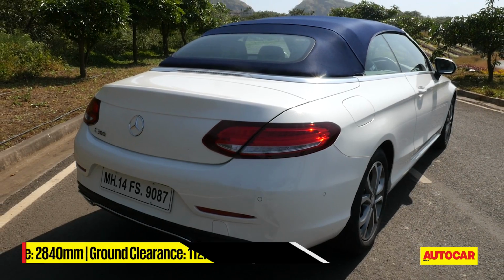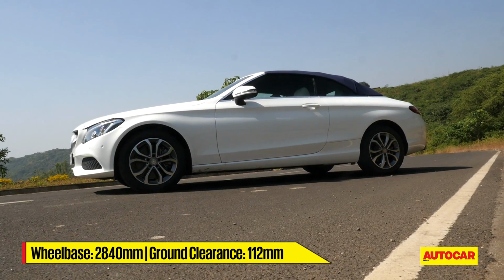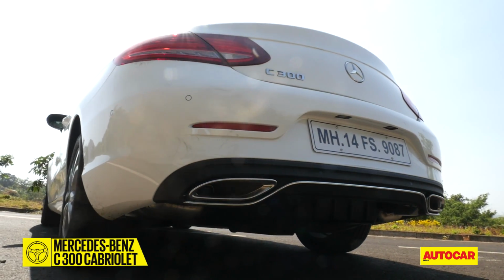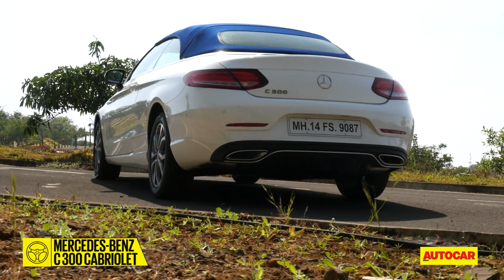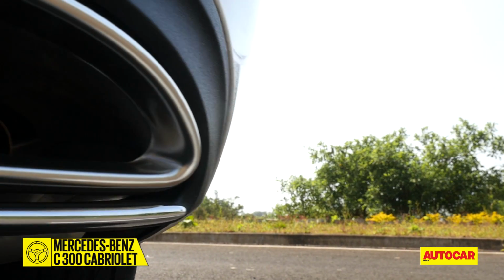Although it does look considerably shorter than the regular C-Class, it's not. It's got exactly the same wheelbase. It's just that the roof gets a bit smaller, and the storage taken up for when the roof is tucked in reduces boot space to 285 litres. The tail end of the C300 Cabrio remains identical to the C-Class except for these small vents in the rear bumper.